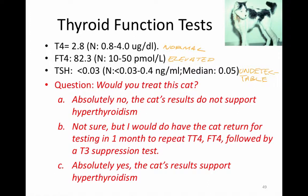And as before, we have our options of absolutely no to absolutely yes, and then in the middle, we're not sure, but we might have the cat returned in a month to repeat total T4, free T4, followed by a T3 suppression test. And I think a lot of this depends on how you present it to the owners.